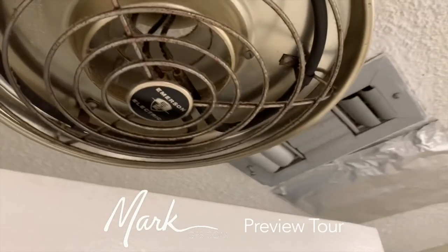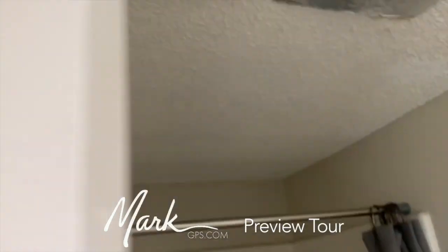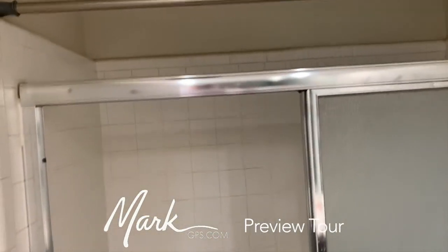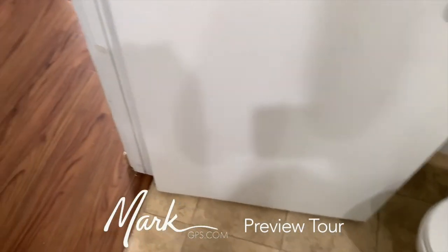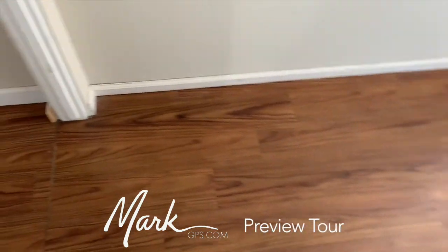The original Emerson electric heater, which is awesome. Original tile and tub. So what they've done is they've updated the floors at some point. I mean, not recently, but they have the tile in the bathrooms and then the Pergo on the floor.